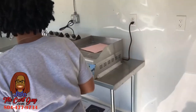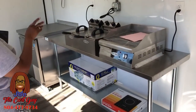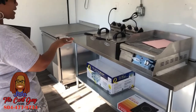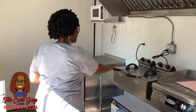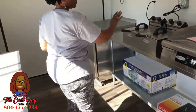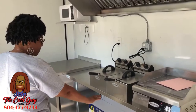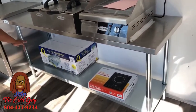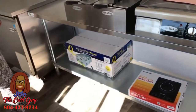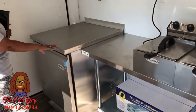This comes with the 17-inch griddle. It comes with a double basket fryer, separate, so you can cook your fish and your chicken, or your fish and your fries, whatever side. It comes with a steel work table. That is an induction burner. This is a food warmer. This is our under counter refrigerator, and it is commercial.